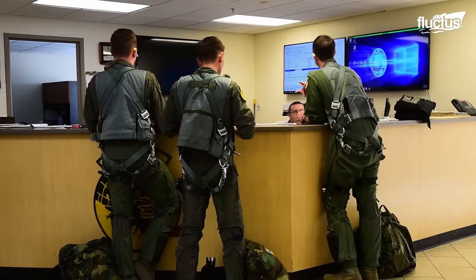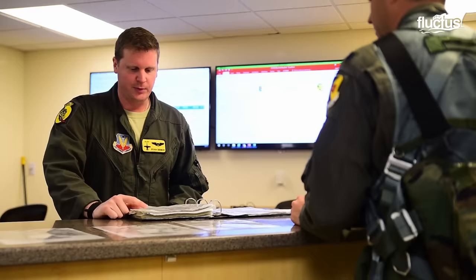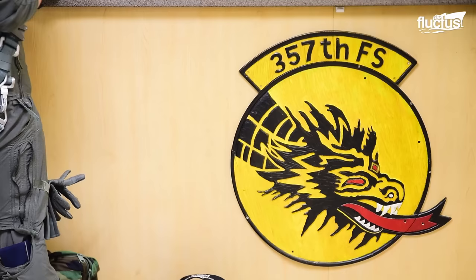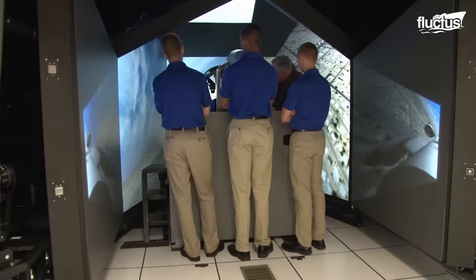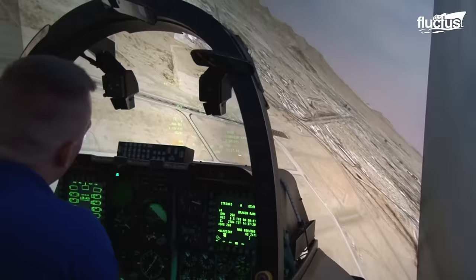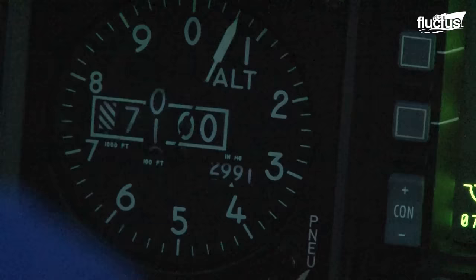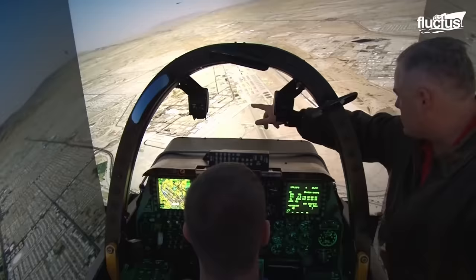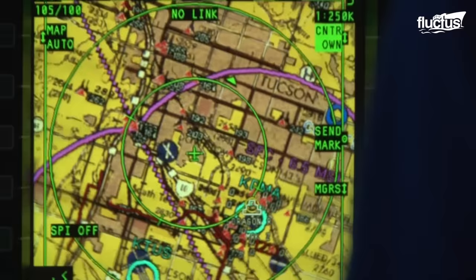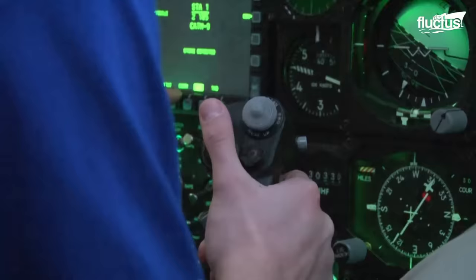As the next step in the training, pilots get hands-on experience with a full motion trainer. Despite being a conventional training method, it provides a highly realistic environment as it simulates responses to the pilot's inputs. This helps newbie pilots understand flight dynamics and the aircraft's responsiveness to specific inputs.